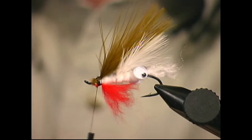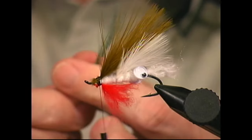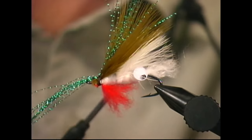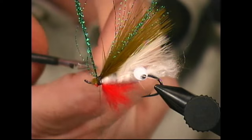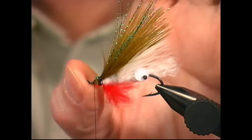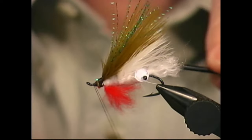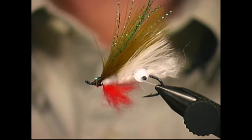And then for a topping, I'll use some green crystal flash, and I'll get 15 or 20 fibers. Lay this on top of the hook and let it extend back to the end of the marabou. Tie it in and let it separate as I wrap with the thread. After trimming off the excess, now I need to build up the head of the fly with this black thread. And whip finish. And the stub wing bucktail is complete.